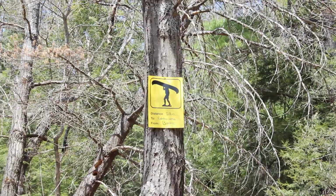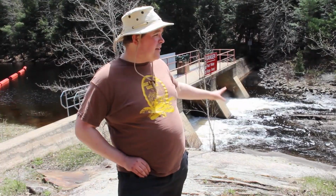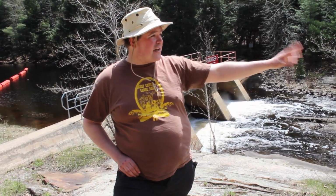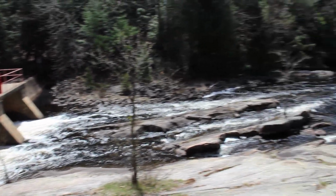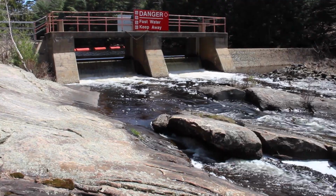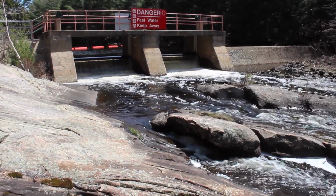But now we're at this dam and there's a little portage, 50 meters, and you can see that this dam is here. And on the other side of the dam is Catchacoma Lake. So we're going to travel up to the falls that we see labeled on our Unlostify map and see what that's like.